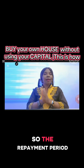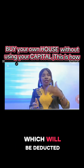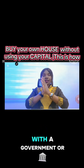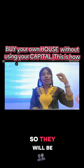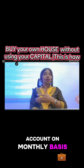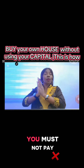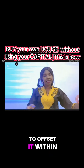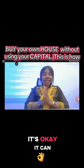So the repayment period will be spread over those 35 years, which will be deducted from your salary if you are working with a government or any private organization. They will deduct it strictly from your account on a monthly basis. So remember, you must not necessarily pay throughout the 35 years. If you have a lump sum of money to offset it within that payment period, it can be accepted.